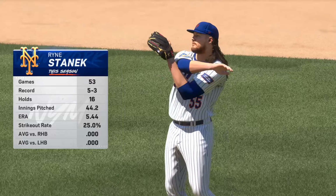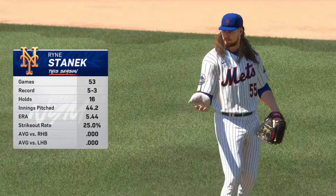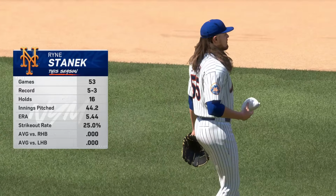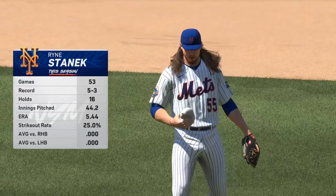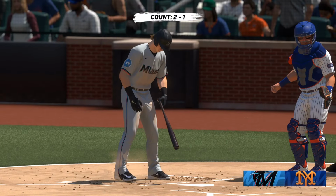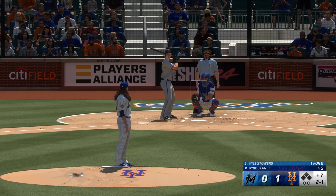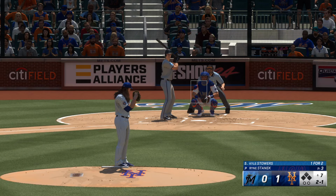Welcome back. We're in the seventh. We have a new pitcher on the mound, Ryan Stanek. He last pitched 2 days ago. New York Mets, number 55, Ryan Stanek. Now the left fielder, Kyle Stowers.